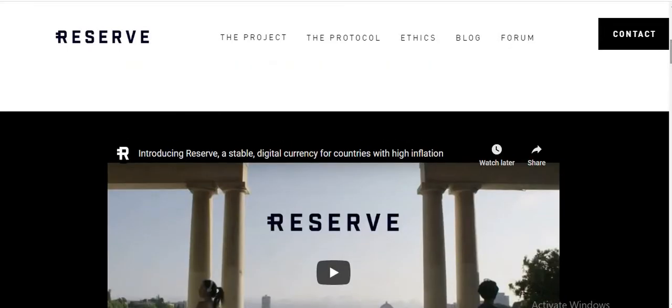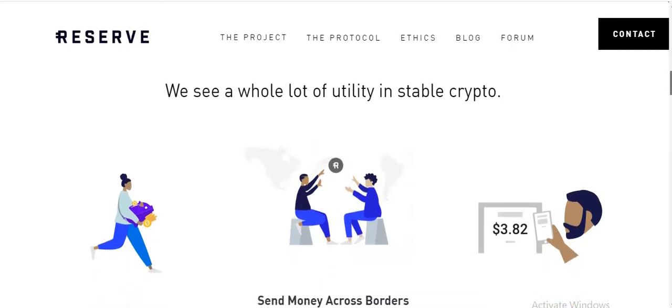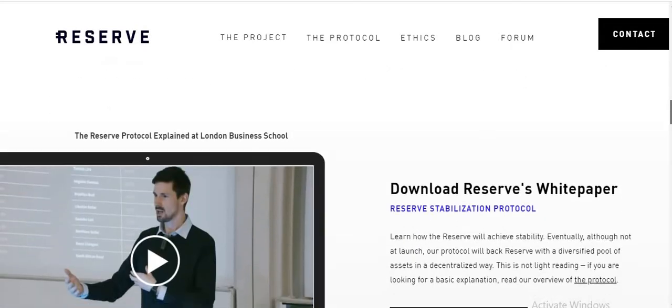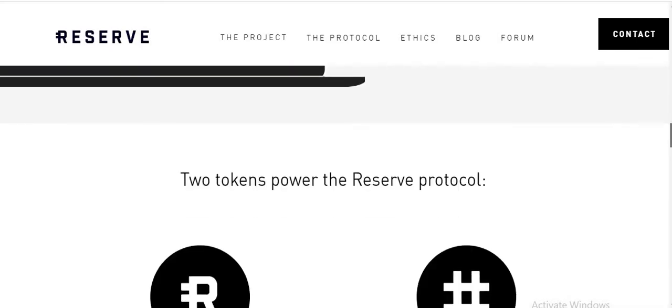So what is RSR? RSR is a stable digital currency for countries with high inflation. Basically, that's what they do. So you can protect your money, send money across border, and easily accept payment. Those three things are what they do, and you can download their white paper here.